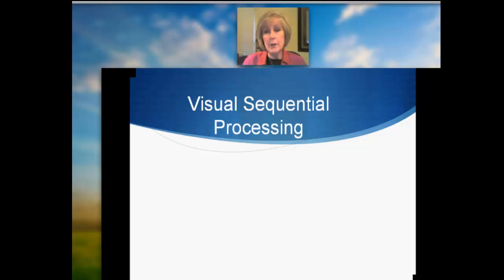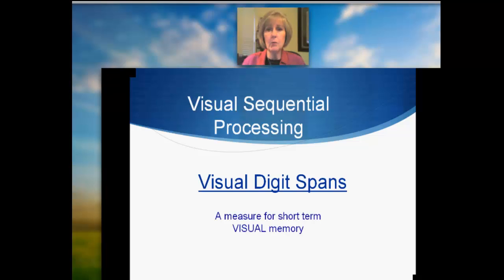Now we're going to go on to visual processing. Visual sequential processing is holding the pieces of visual information together. I forgot to tell you, we are going to do some question and answers at the end in just a few minutes. So if you have any questions, just type them into the chat and someone will get those to me at the end, and I'll be able to answer your questions. Sorry, I forgot to tell you that.